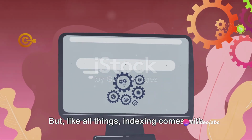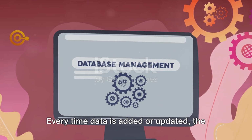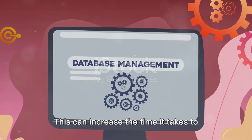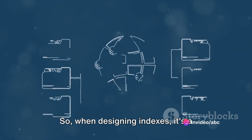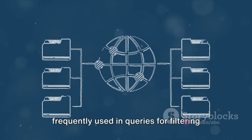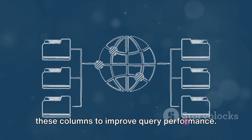But like all things, indexing comes with its own considerations. Every time data is added or updated, the index needs to be updated too. This can increase the time it takes to write data to the database. So when designing indexes, it's a balancing act. We need to consider which columns are frequently used in queries for filtering or sorting data, and create indexes on these columns to improve query performance.